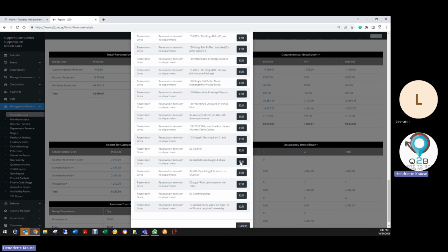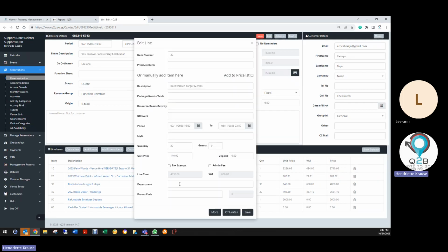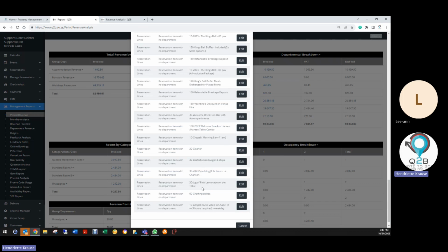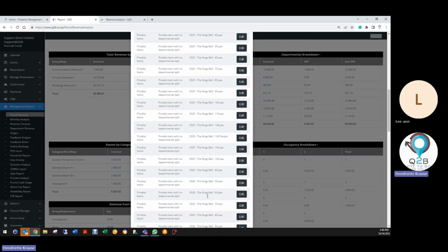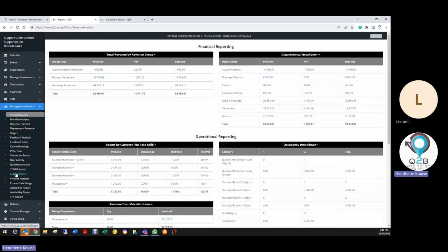Here's beef, chicken, burgers. We know it's food. But to come every end of the month with a long list like that, when the user captures it and it goes immediately under the department, I don't have to come at the end of the month with this long list and allocate it. So I would suggest, go and allocate your departments from the price list items.